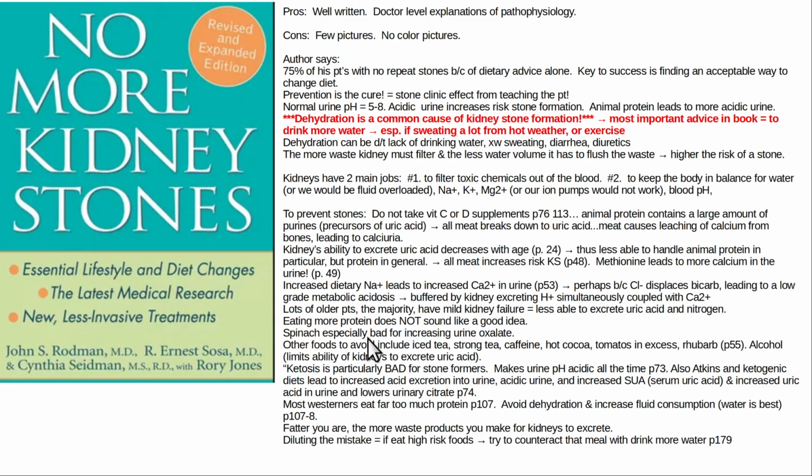Spinach was especially bad for increasing urine oxalates. Other foods recommended to be avoided in somebody who's a stone former are iced tea, strong tea, caffeine, hot cocoa, tomatoes in excess, rhubarb, and alcohol. Alcohol limits the ability of the kidneys to excrete uric acid.